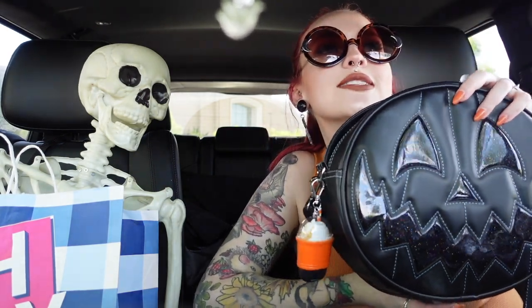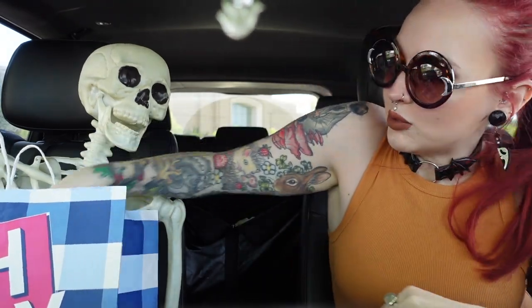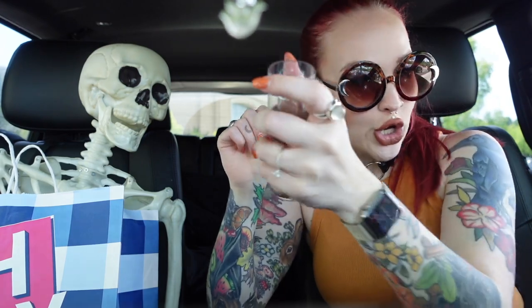Please look how cute this is. I can put it on my little pumpkin purse over here. Oh my God, look, guys! How adorable. Don't even try and tell me this isn't adorable. The spray that I got is just a little mini one, but it's the marshmallow pumpkin latte, and it's just good to go in my purse.